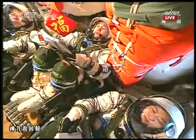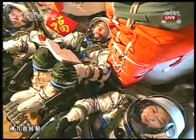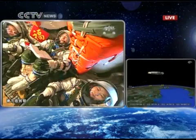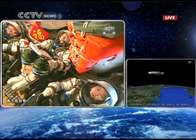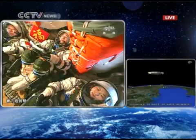At the booster stage, it was maybe more than 3G. So when the first stage came off, they won't feel such a rough ride.